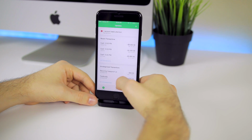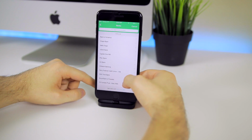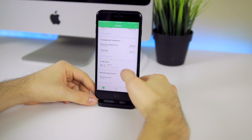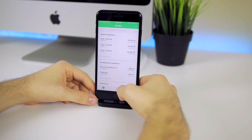So basically with Mint, you sync up the accounts from your phone, your internet, your bank, your loans, whatever expenses you pay. You basically sync up those accounts, and Mint will break down your spending habits, show when bills are due, your current credit score, and just so much more. So from the main screen, you can see the recent transactions, your credit score, and the ability to add a transaction, create a budget, or add an account.